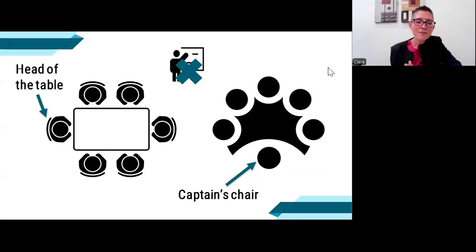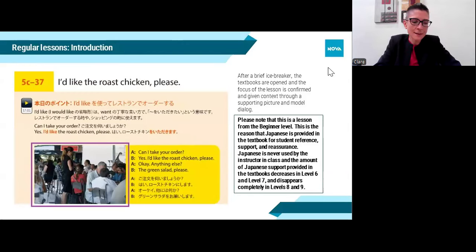There are opportunities throughout every lesson to get input from the students that we can fold into subsequent activities to customize the lesson and help the students feel connected to the lesson. This is all part of what I mean by this lesson is not about what I want you to say, it's all about what you want to say. Okay, so once the icebreaker is done and the textbooks are opened and the lesson focus, in this case, ordering in a restaurant using I'd like, is confirmed, then we look at a picture and we set a simple task and ask some guided questions.